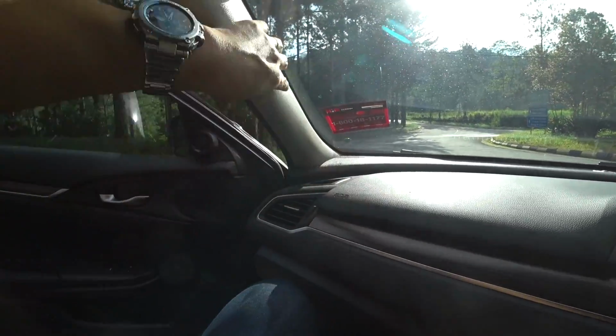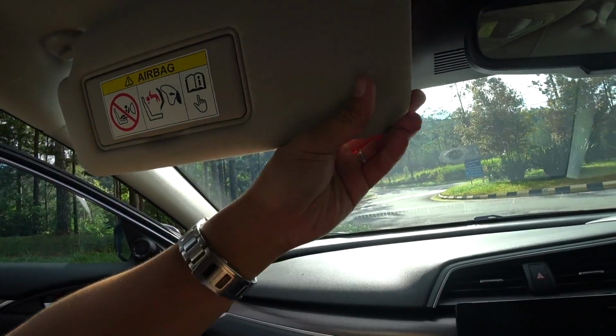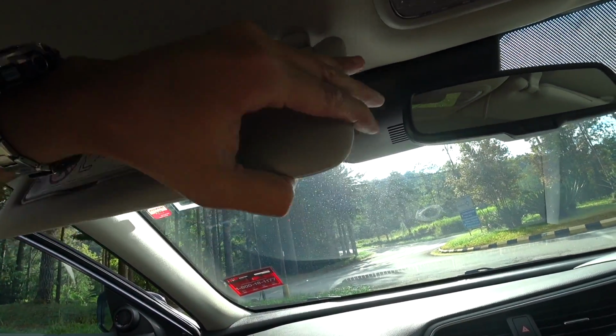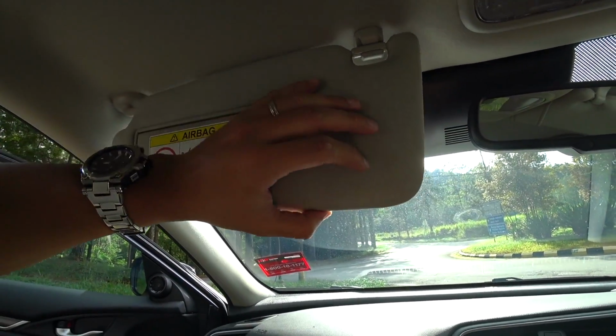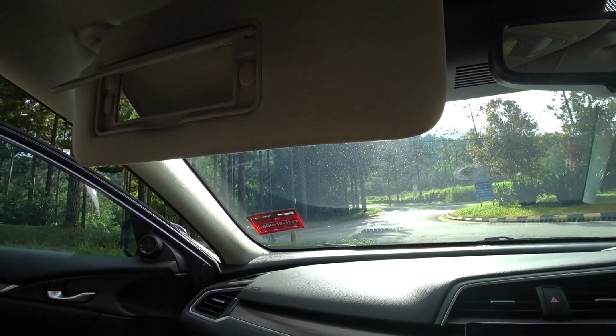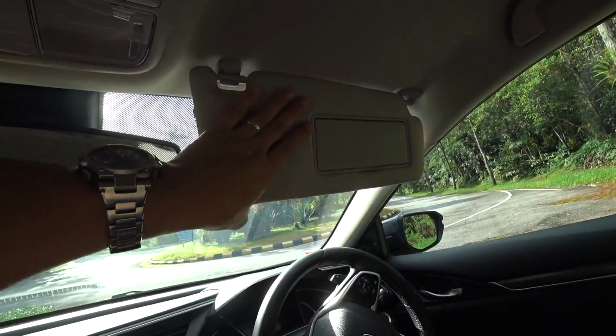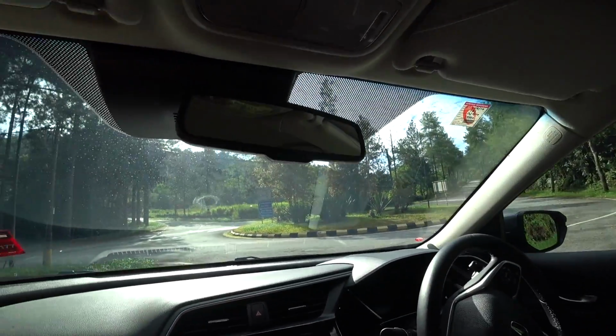This one is rather okay. I mean, everywhere this is proper. Remember that day when I was in the 3 Series, I mentioned that those are rather cheap visors with a sharp edge. This one is not, but this is cloth, and alright, decent. Best one's still the ones from Kia.